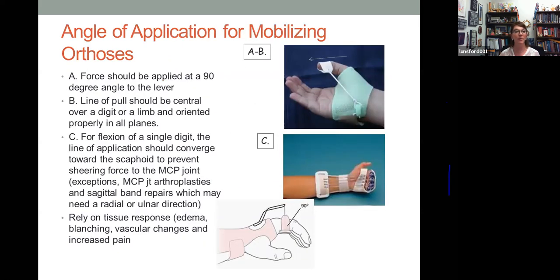Angles of application. So A and B, if you look at that line of pull and we look at that thumb and the top part of the thumb as our straight line, you can see we should be about 90 degrees pulling from that thumb. That's an important angle for us to be aware of, that 90 degree angle of pull to the lever itself. That pull should also be centered over the digit or the part of the limb that it is acting upon.